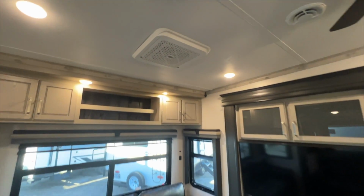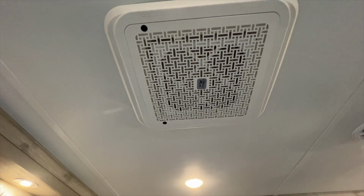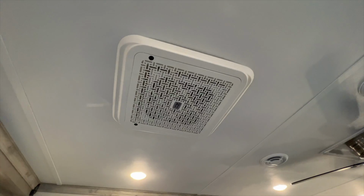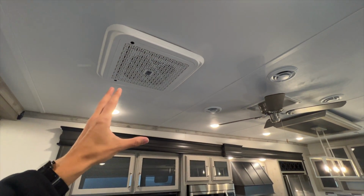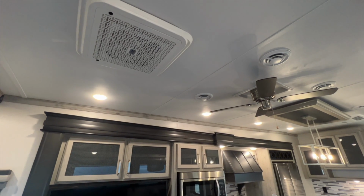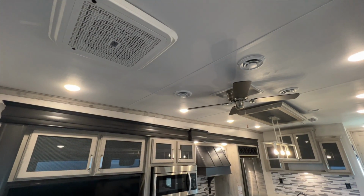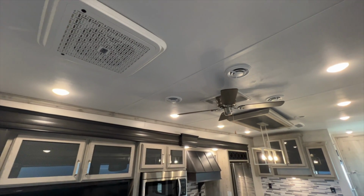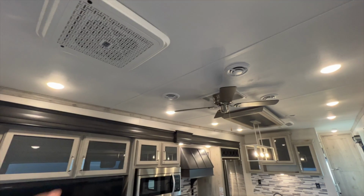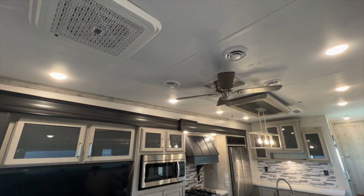You also have a residential air filter in your AC as well. So you can see there is a MERV 9 grade residential air filter in that AC. That is going to keep not only your air in the fifth wheel cleaner, but also your ducting cleaner as well. So that is something that I haven't seen any other model out there other than Keystone RVs using, a residential MERV 9 grade air filter in their AC system. Usually it's just typically a little thin black foam pad that doesn't really filter out anything more than pet hair at best.